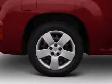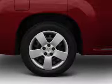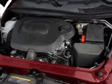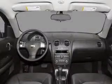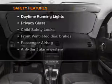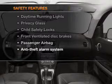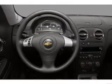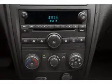Air conditioning, power door locks, power windows, power steering, cruise control, power mirrors, an alarm system, an AM/FM stereo with a CD player, an adjustable tilt steering wheel. And for your peace of mind, the following safety equipment is included: front ventilated disc brakes, passenger airbag, daytime running lights. Call today to schedule a test drive.